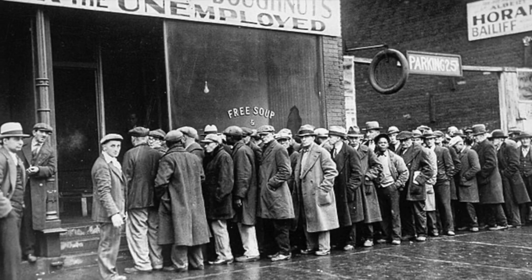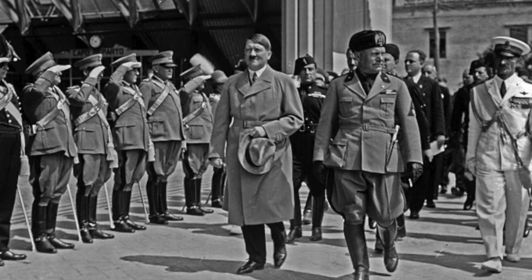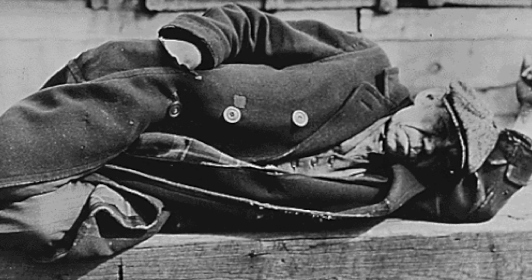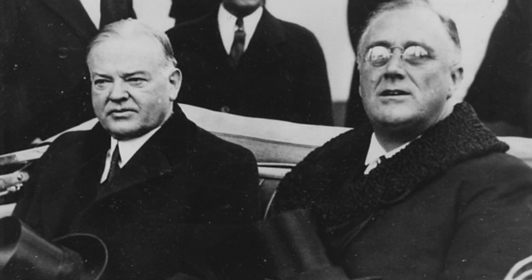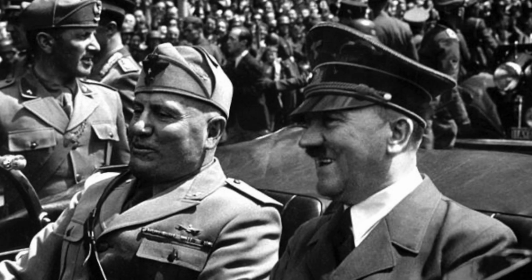1933, and the world has reached a tipping point. Nazi Germany rises, casting a long, dark shadow over Europe, while in the United States, the Great Depression maintains its firm hold on everyday life. Diplomacy, treaties, and fleeting hopes of peace have kept the world from unraveling, but as tensions mount, it's clear that these efforts are beginning to fray.